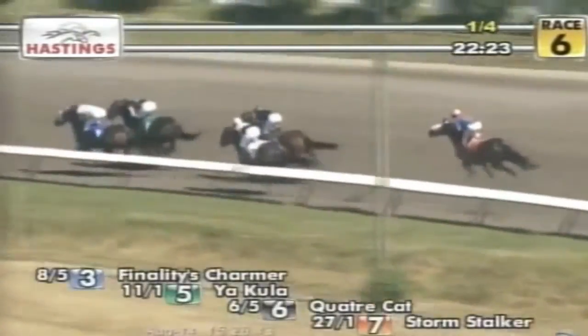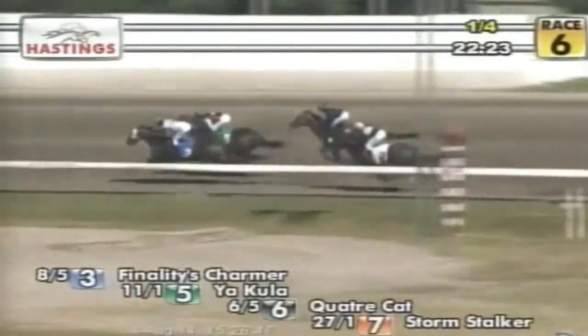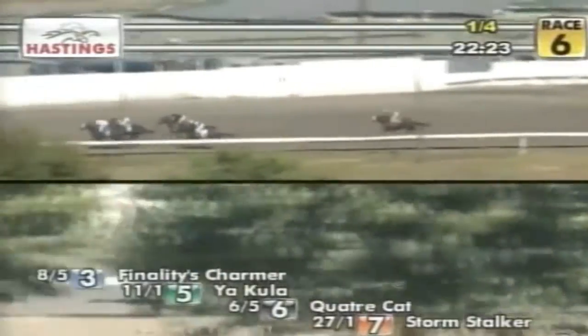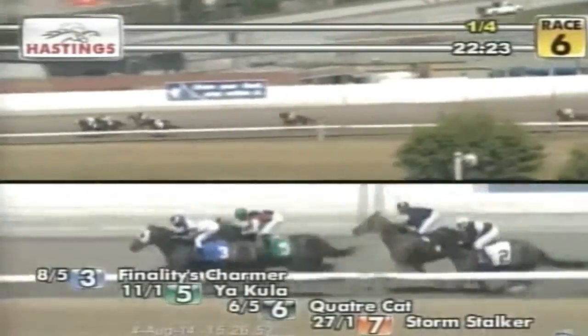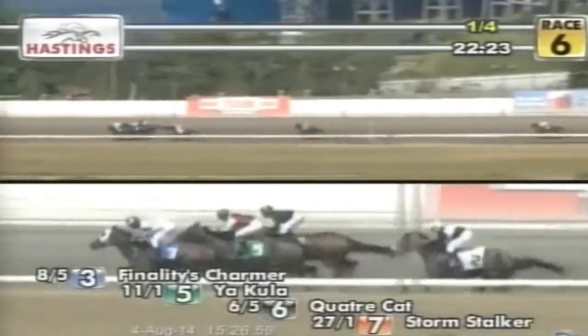So that's Finality's Charmer, the second pick out of the Craig McPherson barn, on the rail. Quattro Cat, they hook up. It's basically a 2-horse race as these two start to pull away from the rest of the field. Down the backside, got a comfortable lead. Had to earn it, 22 and 1.